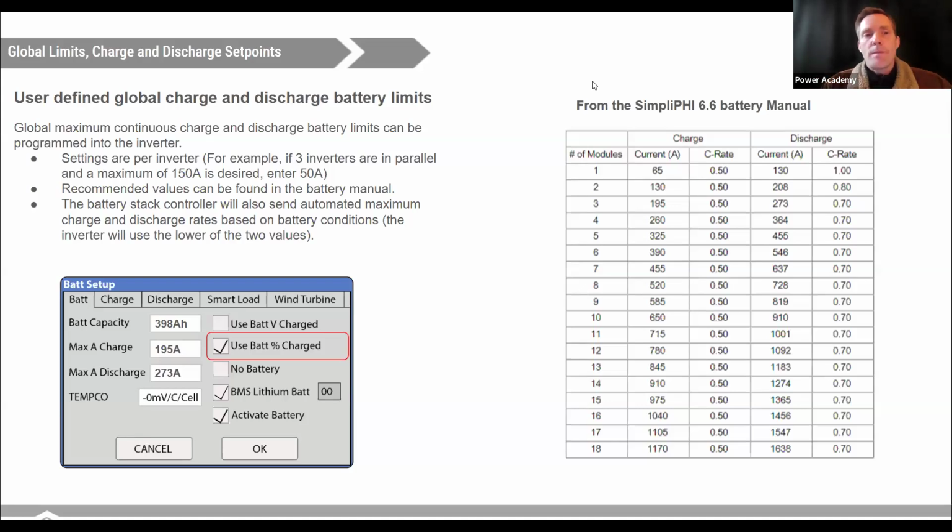So let's use, for example, an Simpliphi battery. If the battery gets a fault from too high charge conditions in cold temperatures, one of the ways you can recover that battery is to reset the BMS. And you do that by de-energizing the entire DC bus. That doesn't just mean turning one battery off. We have to turn all the batteries off, and then we can turn them back on, and the battery management computer inside the batteries will all reset.